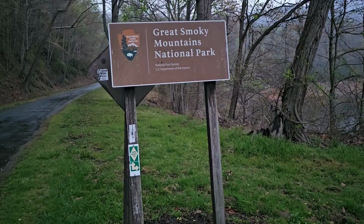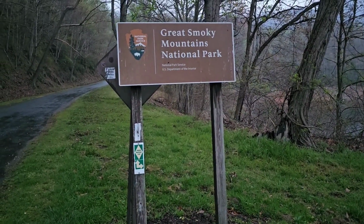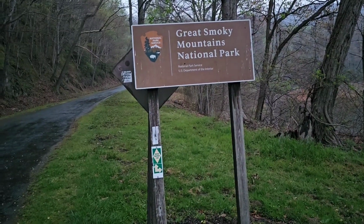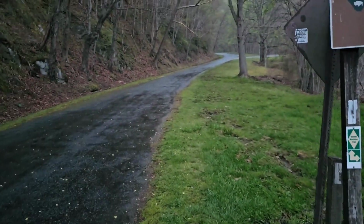We officially made it to the Smokies. I think we're around mile 165 now. 70 miles or so across the park. Let's get moving.